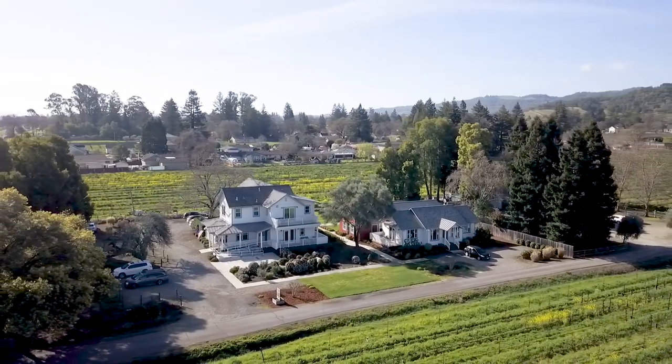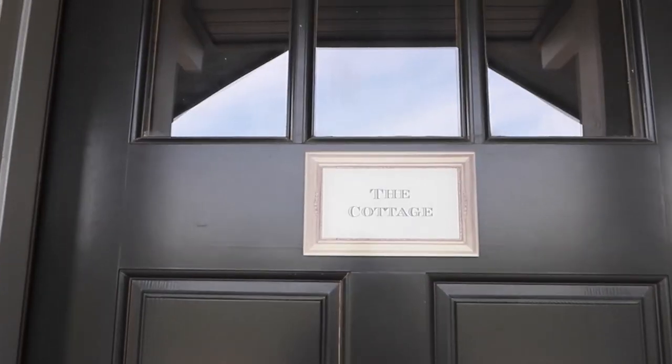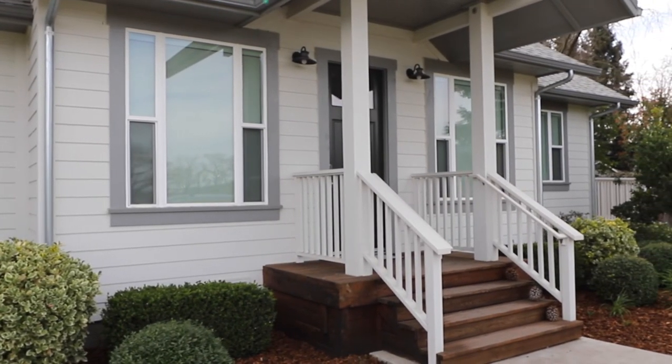Last night, we checked into this place called the Setting Inn in Napa, California, and we had just booked a regular queen room, but they ended up upgrading us to what's called the Cottage. It's its own separate building, actually. It's two bedrooms. One of them is locked off because I think they're doing renovations in there, which is fine because we only need one bedroom.